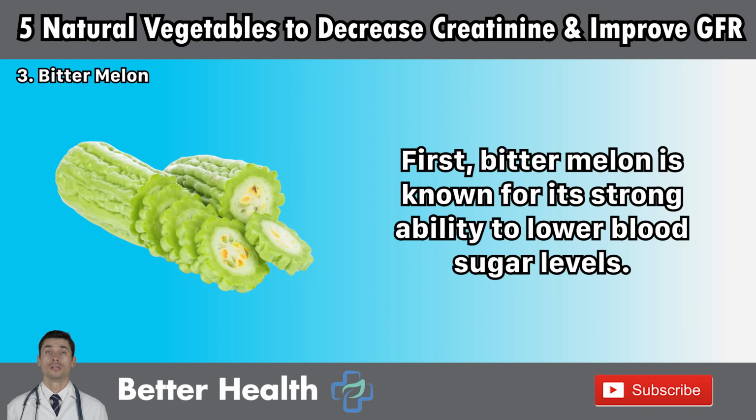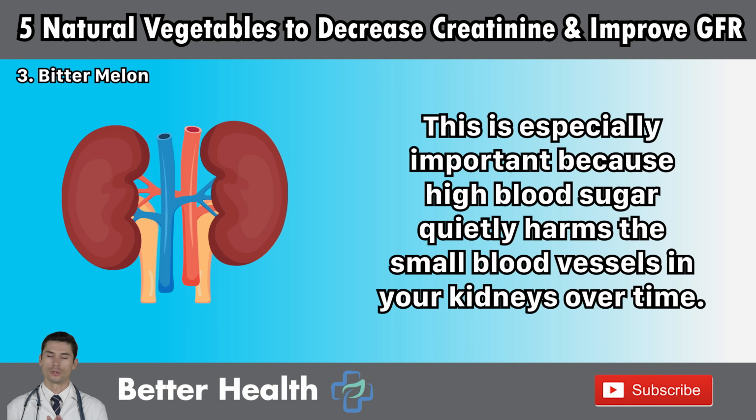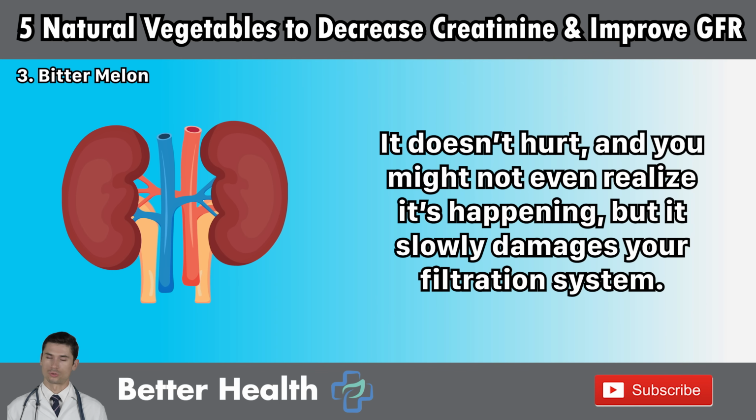First, bitter melon is known for its strong ability to lower blood sugar levels. This is especially important because high blood sugar quietly harms the small blood vessels in your kidneys over time. It doesn't hurt, and you might not even realize it's happening, but it slowly damages your filtration system.